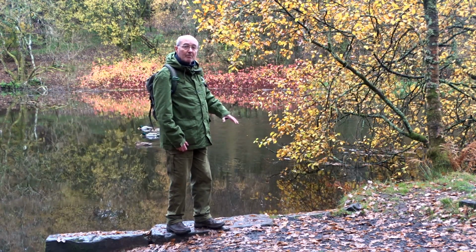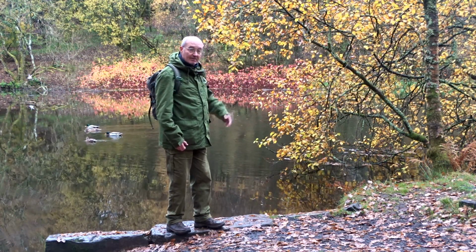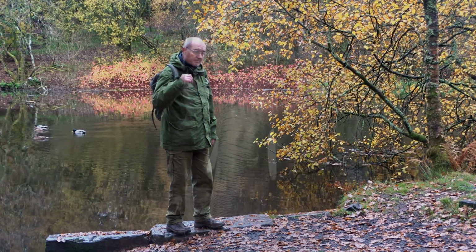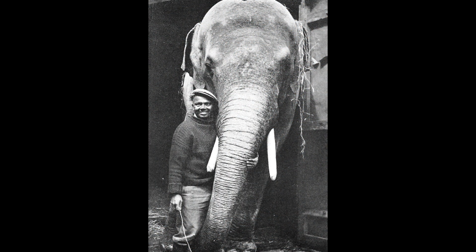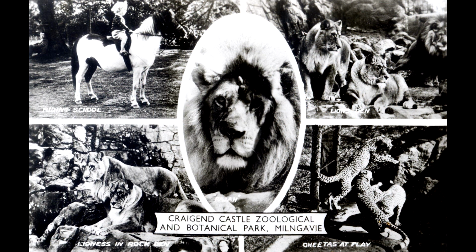So I don't know which pond it actually was. I suspect it was this one. And Big Charlie was the largest elephant in captivity. Because between 1949 and 1954-55, this was a zoo. Craigend Zoological Park. Very short-lived venture.